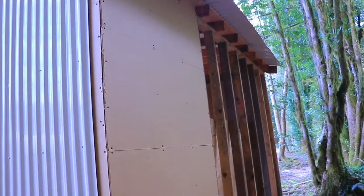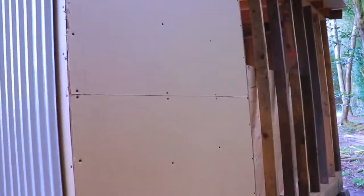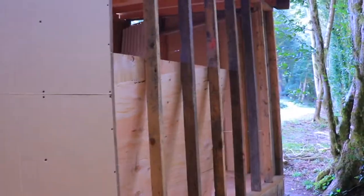We were thinking about putting a window there. We could use it as a bedroom. This would be a cute guest bedroom.